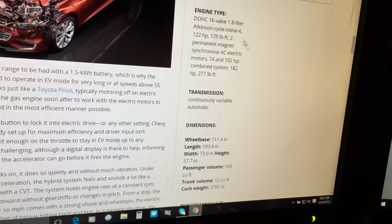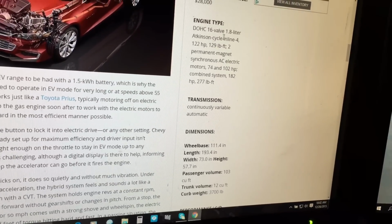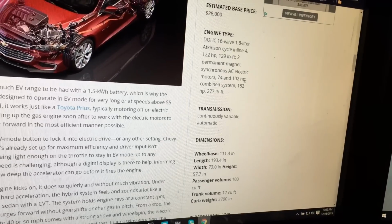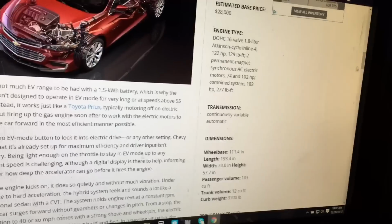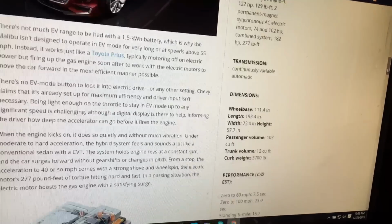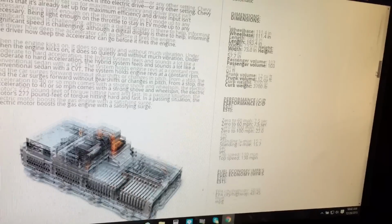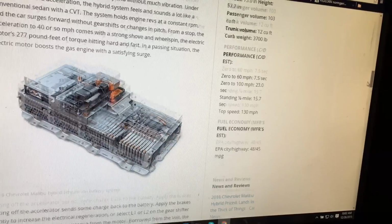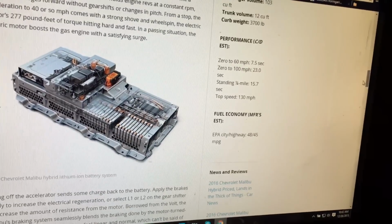But they have a 16 valve 1.8 liter engine, and they have an AC electric motor hooked to a new lithium battery system. And basically the car is about the same size. It weighs 3,700 pounds, and gets 0 to 60 in 7.5 seconds.